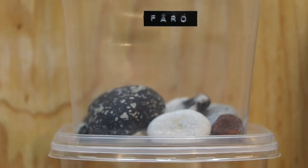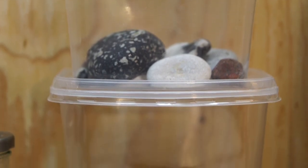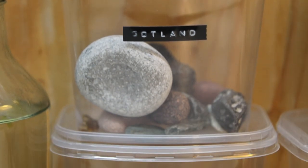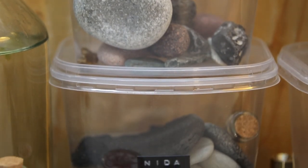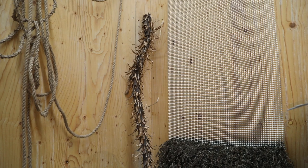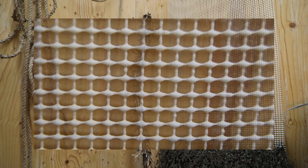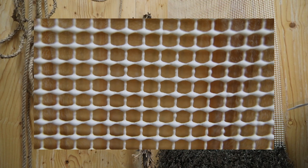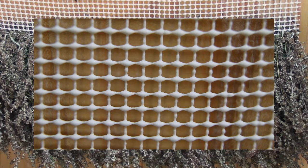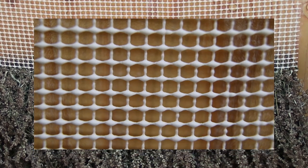But I have a little bit of a stone library, which is different rocks from different islands that I visit. So little stones from different islands, from Gotland and Fårö, and also from Drumsö. I have different things on the walls, different works that I'm doing, different little experiments and little things.